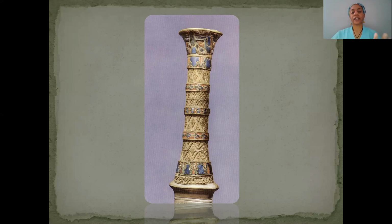This is the handle of a sword, okay? A solid gold sword, at least for the handle. I'm not sure about the rest of it. It seems like the rest of it wasn't all solid gold, but the handle certainly was. And so I put this in there as a beautiful example. And this is from Tutankhamun's tomb, 18th dynasty, about thereof.